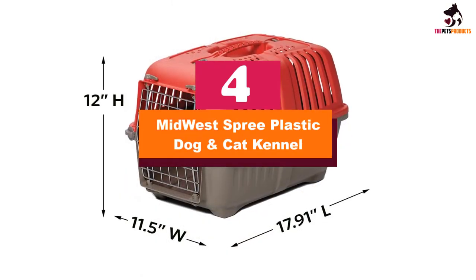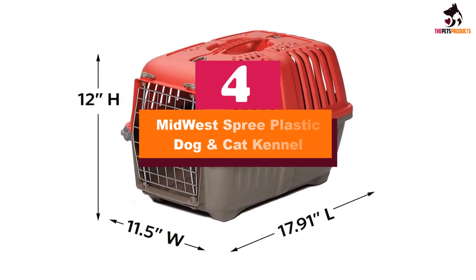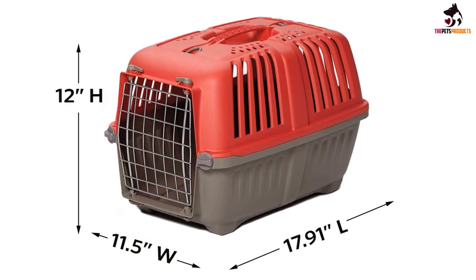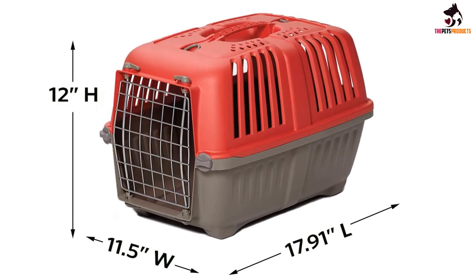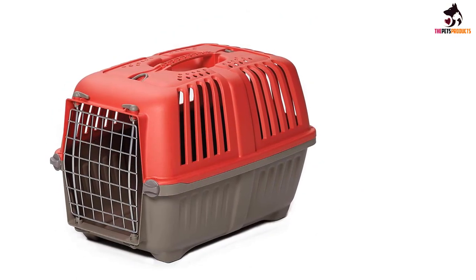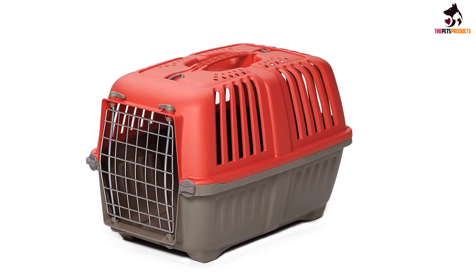Moving on at number 4, we have the Midwest Spree Plastic Dog and Cat Kennel. Don't let the name of the Midwest Spree Plastic Dog and Cat Kennel fool you. This carrier works fantastic for rabbits, too. This affordable product provides consumers with the best rabbit carrier for the money.